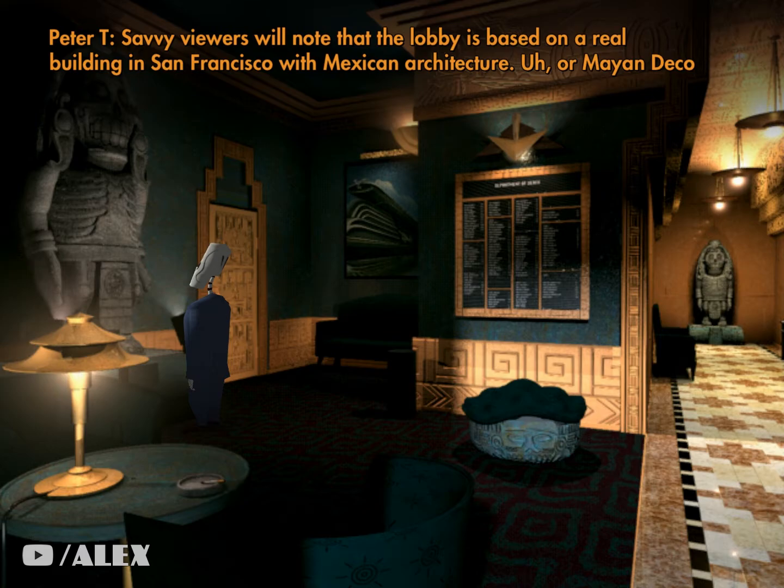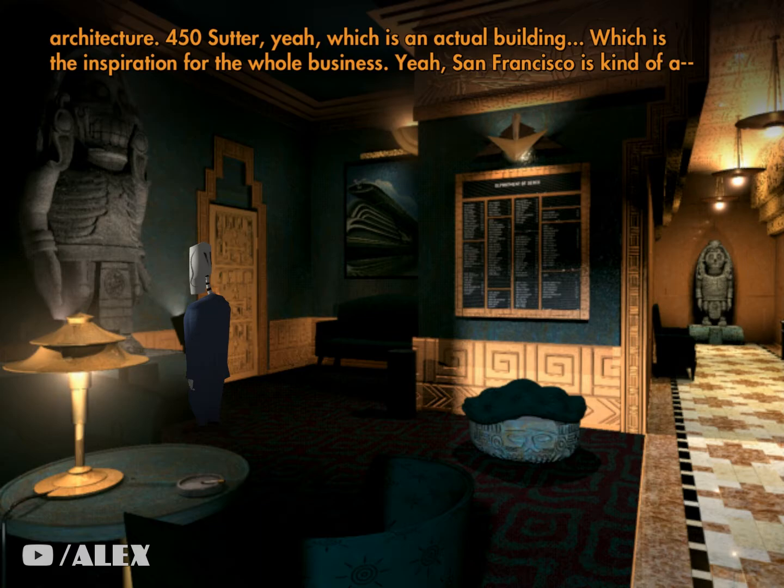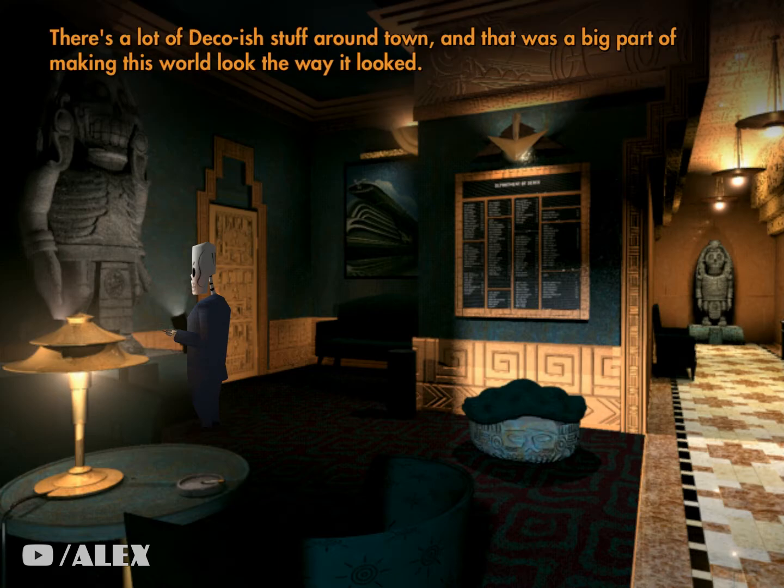Savvy viewers will note that the lobby is based on a real building in San Francisco with Mexican or Mayan Deco architecture. 450 Sutter, which is an actual building, which is the inspiration for the whole business. Yeah, San Francisco has a lot of deco-ish stuff around town, and that was a big part of making this world look the way it looked.